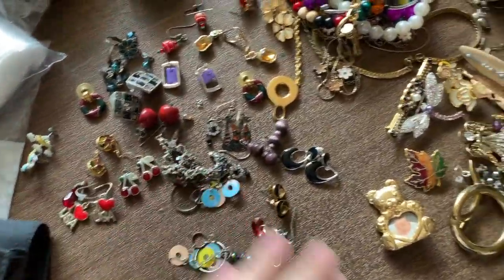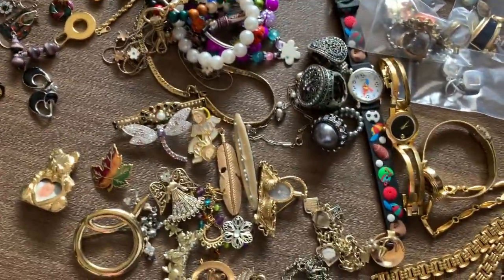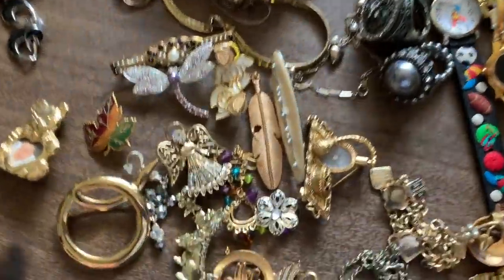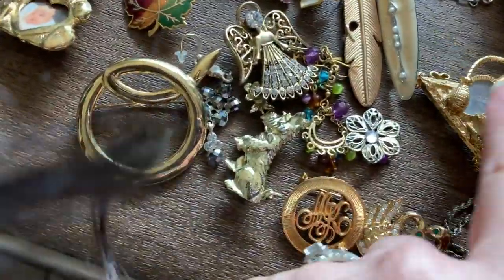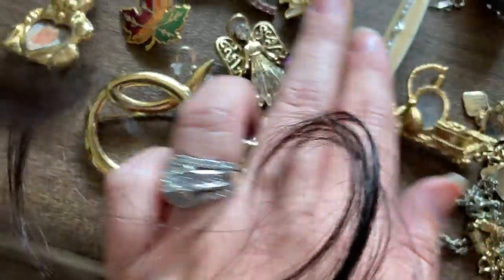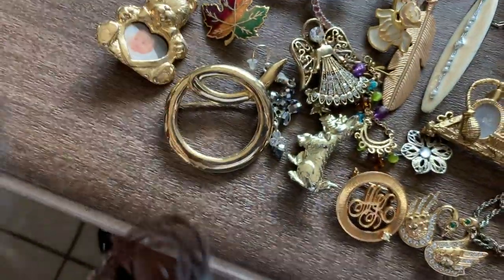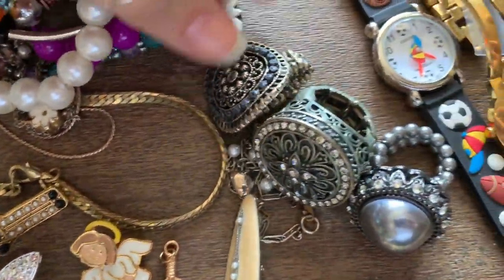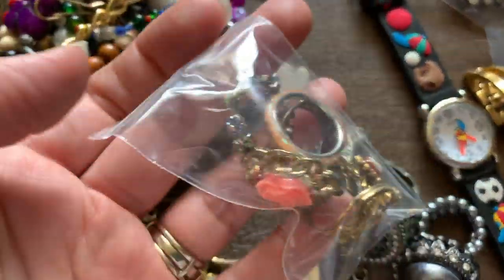All right, guys, so here's a little overview of what we were looking at. I could not get my phone to focus. I was just struggling there. But there's a lot of cute little brooches that we thought were the better ones. Let me get my hair out of the picture. There's some chunky rings here, but then I was bagging up some rings that she got here.